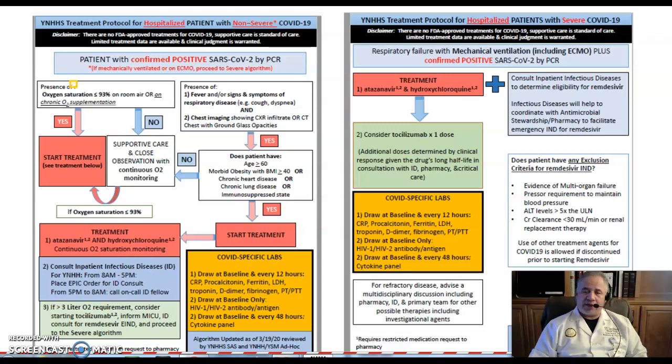And your ID colleague is going to ask you all these questions to see if the patient is qualified for the medicine. Some of the reasons that medicine could be denied is, number one, if the patient has multi-organ failure, that's kind of late in the disease. If we already damaged many organs, remdesivir, which reduces the replication of the virus, is not going to really help you. We need to use it at an earlier stage.